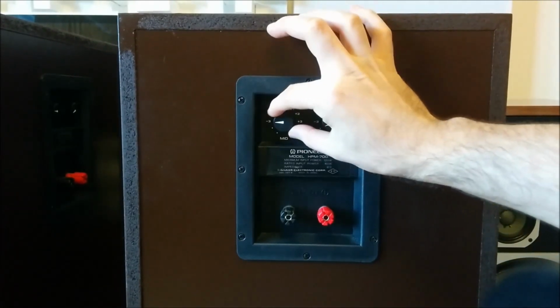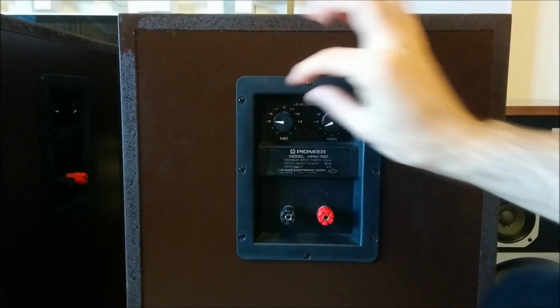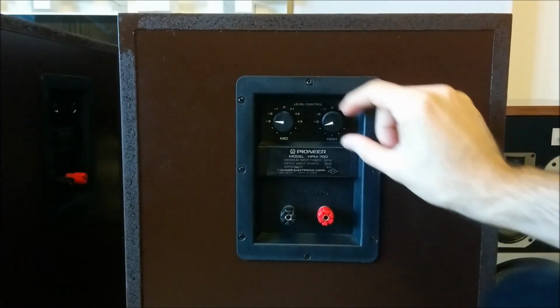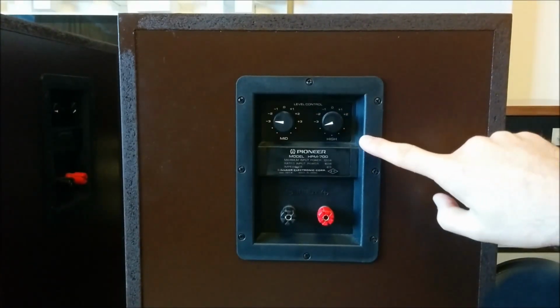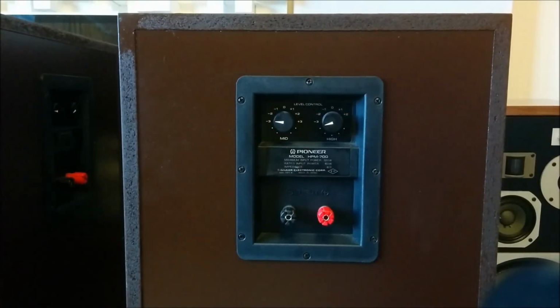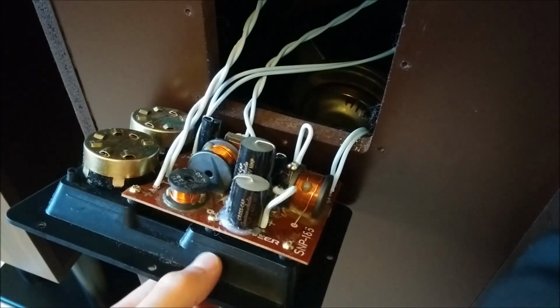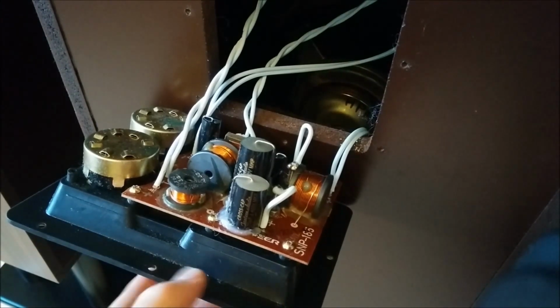It has regulation from -3 to, I don't know how many, 9 dB, and the same for the tweeter. But since they are quite bright, I actually adjust the controls. And on the other side is a crossover, which is attached from the back side of the cup with connectors.